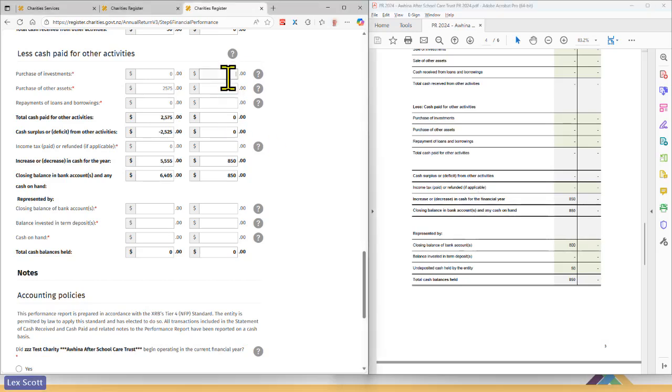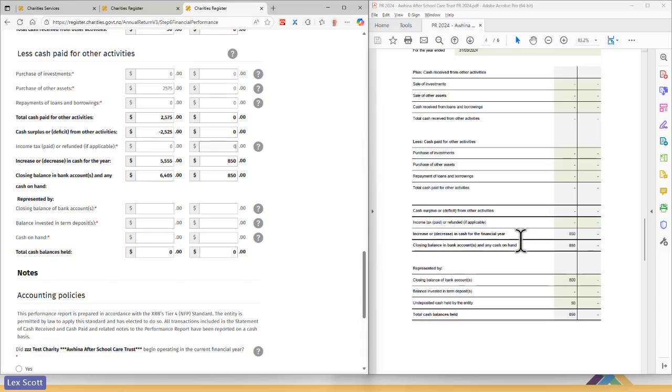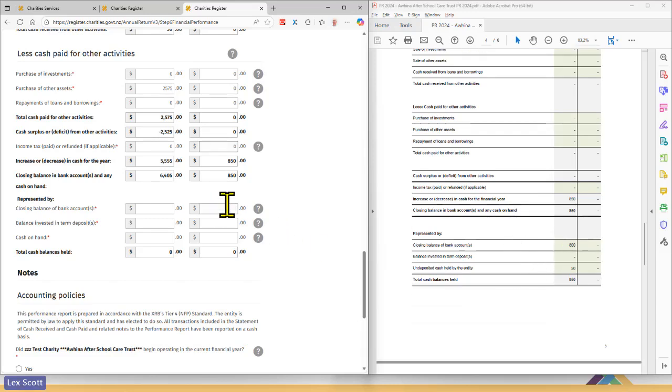So I see that we didn't have anything in other activities. So all of those fields are 0 for the prior year. Make sure if you did not have expenditure in that category, that you do enter 0. You will not be able to continue to the next page until every field has some number in it, even if that number is 0.